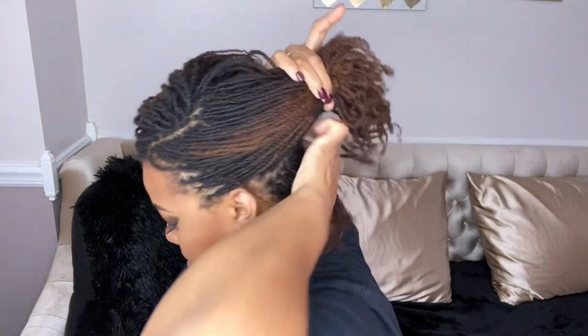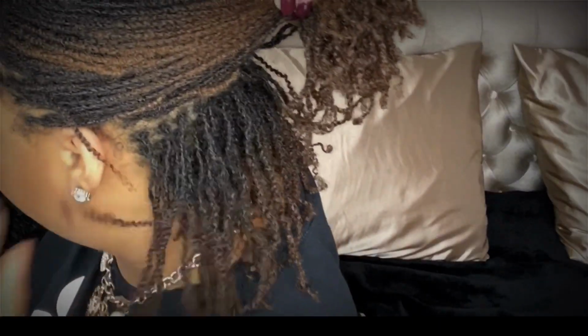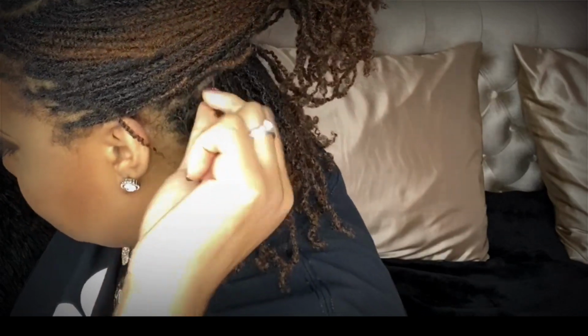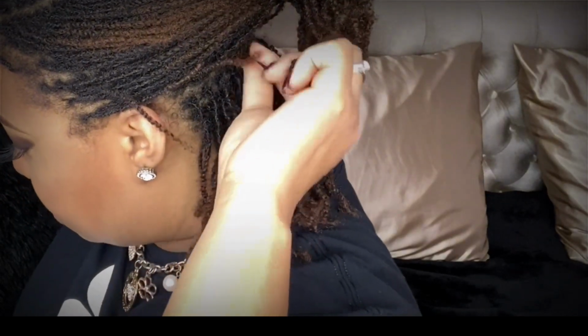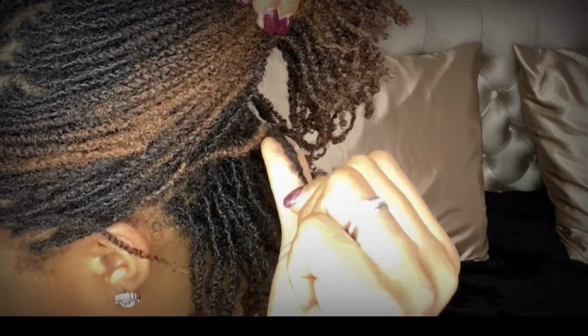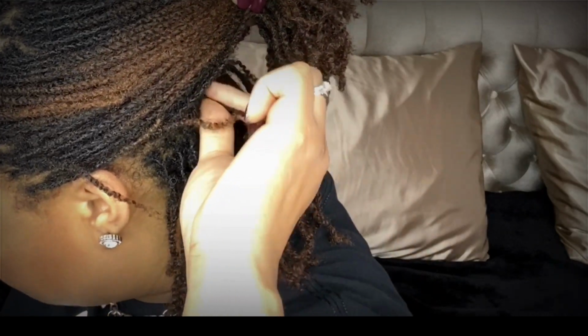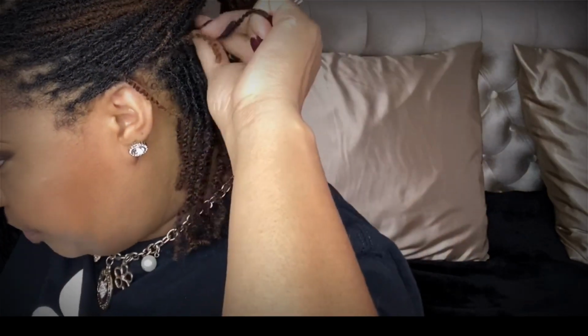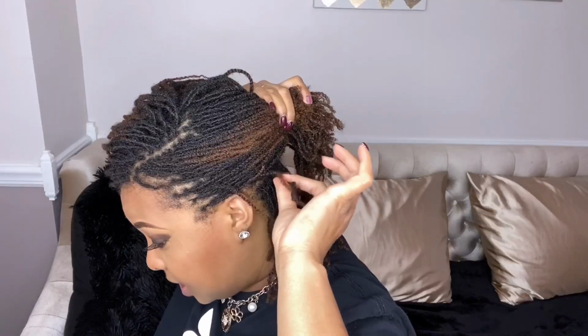So the next thing that I've noticed is the amount of locks that are actually locked at this point. I would say basically all of the locks in the back are pretty much locked. Most of them are pretty much locked, as you can see right here. And this is kind of what I was talking about. There's a lot of bunching going on back here, and I will be repairing these locks.